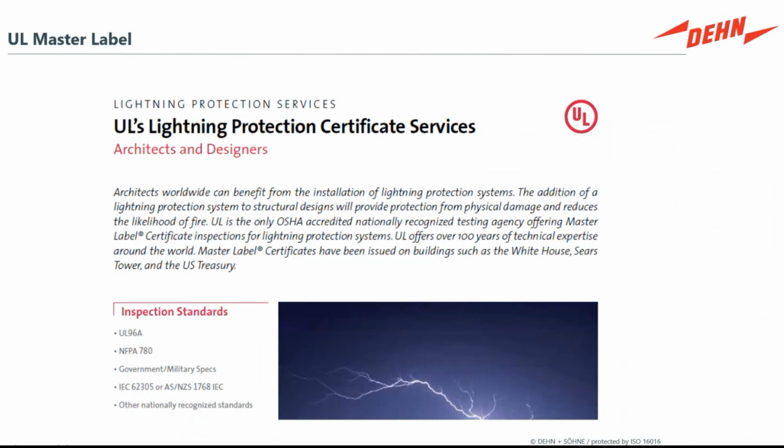We worked, of course, directly with the other industry standards bodies, third-party inspections. I like this slide because it basically gives the data center space a third-party certification process. There are others available from ETL. It is interesting to note that UL will also give you master label inspection services on the IEC 62305 type lightning protection systems.